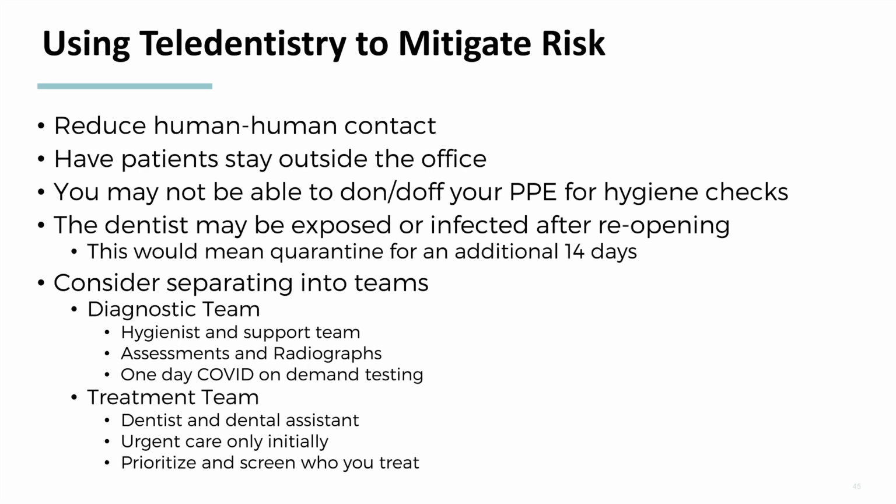And then you may not be able to take off your PPE to even do hygiene checks. There's so much PPE that's recommended to wear that multiple dentists have contacted me asking me about teledentistry, because they're thinking whenever they have to put on all that PPE and they are able to do checks in their rooms, they're not going to be able to easily take that stuff off and go over there and do a quick check. And so they're going to have the hygienist take all the diagnostic records and either video conference from another room, or they're just going to save it and they're going to do it at the end of the day.